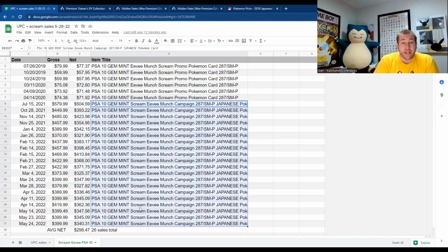And I mean 20 of them right here. So 20 of the approximately 50 that I sent are back here as 10s, having been sold. And the prices came down from the peak. They kind of went down into the low three or mid threes. They're bouncing back up a little bit. I've consistently been the lowest sale on eBay.